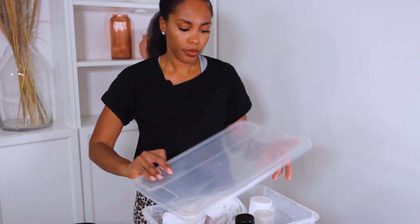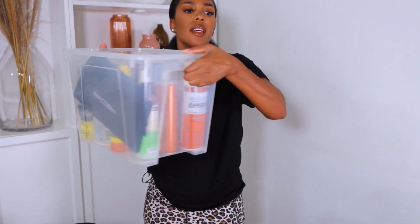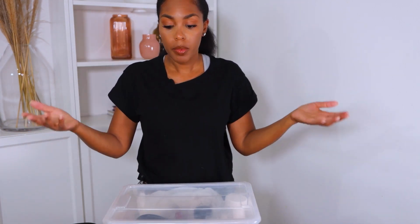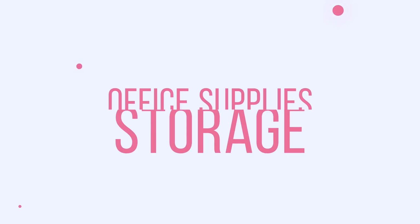All right, so just like that, it's organized again, and just slide it right underneath the cabinet, and voila, everything has its home. Everything is neat and orderly and just the way I like it.